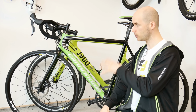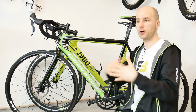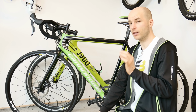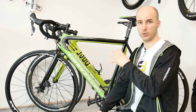It is the geometry of the bike that allows us to put more power into the pedals, or spend so many hours, go through so many miles and just feel great. So if you were to remember just one thing from this episode, it is that geometry is much more important than how much money you put into your bike.